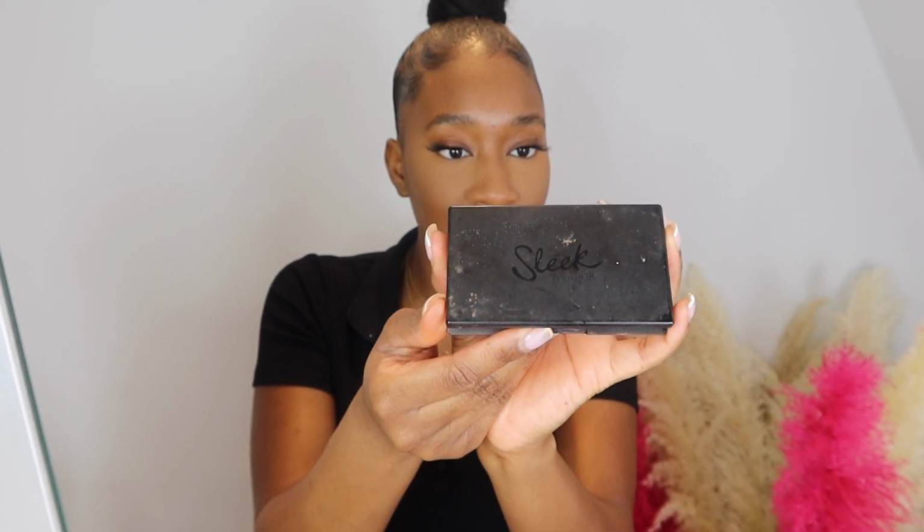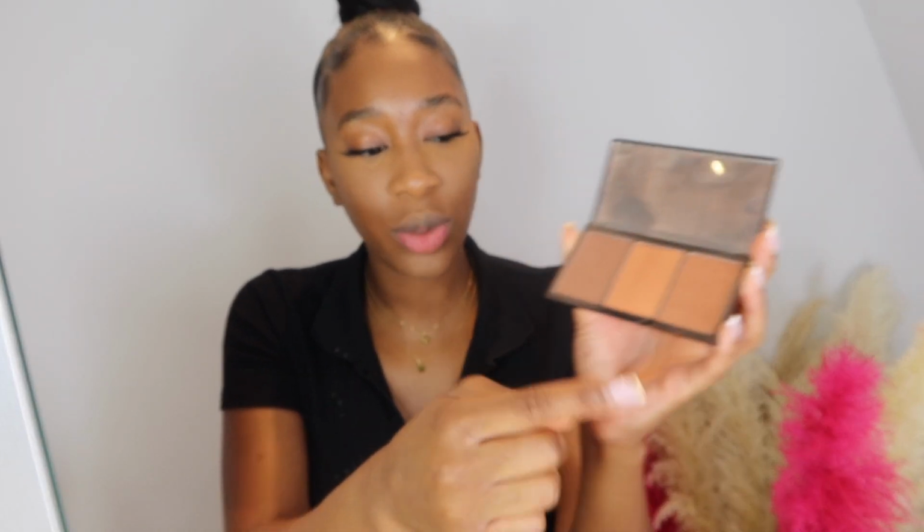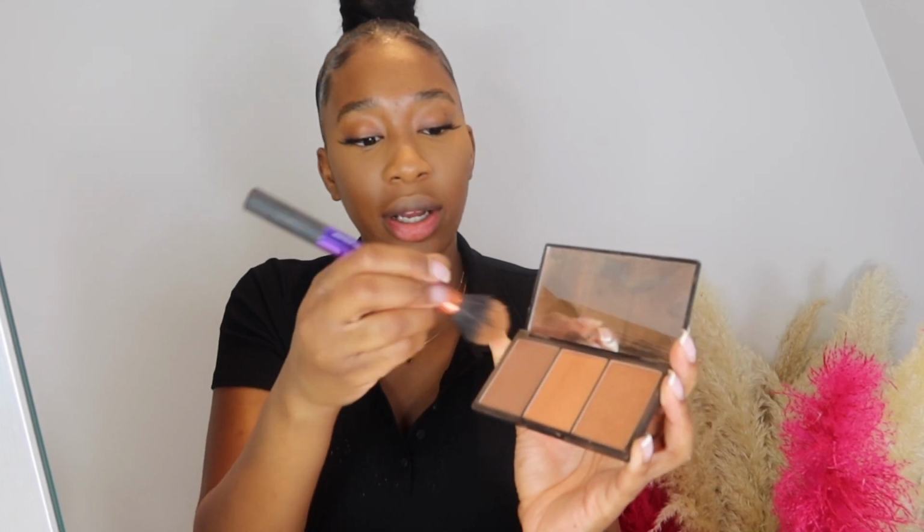Then I go on top of my contour with a powder, and this is the Sleep palette, which is called Face Form Contouring and Blush palette. I don't know where the blush is in this, but I get this shade and this shade, which is a bronzer, and I literally just go like that, like that. And then I go back into the areas that I've contoured.